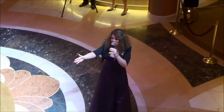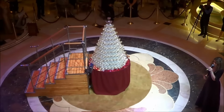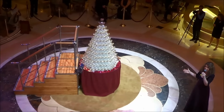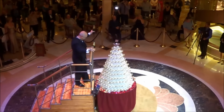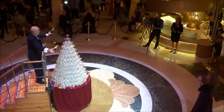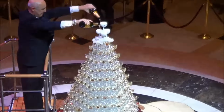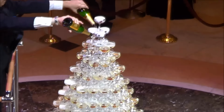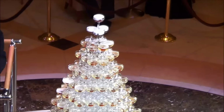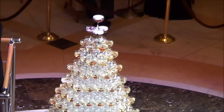Possible to join us down here on deck number 5 on the port side to assist our maitre d' in the pouring of the champagne. We have 648 champagne glasses. Better have a steady hand. Nobody's volunteering?